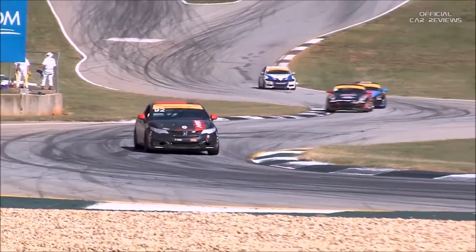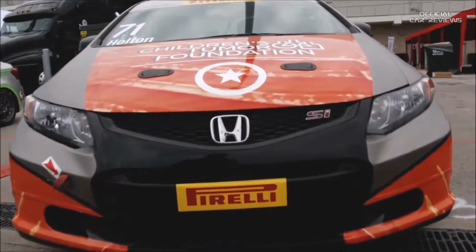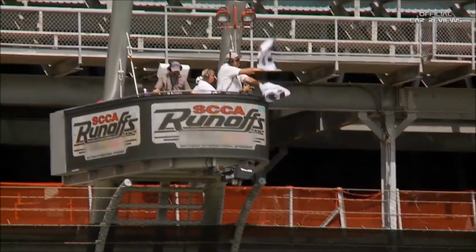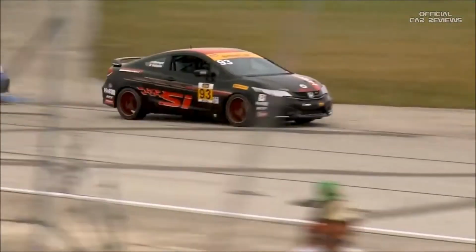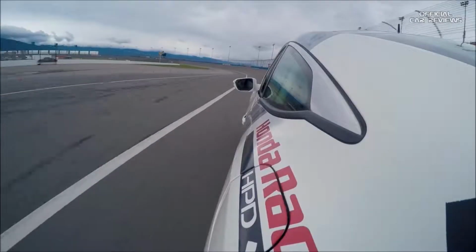The Si has an incredible racing heritage here in North America. In the Continental Tire Series, it's won 2 World Championships. In the Pirelli World Challenge Series, it's racked up 4 championships. And in SCCA Club Racing competition, it's actually racked up 9 national championships. And in 2015, 2016, it actually won back-to-back SCCA national championships.